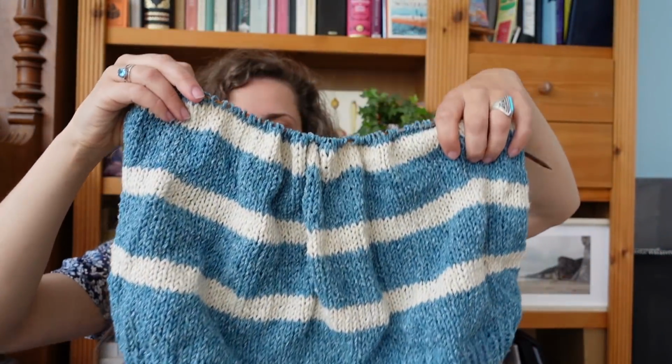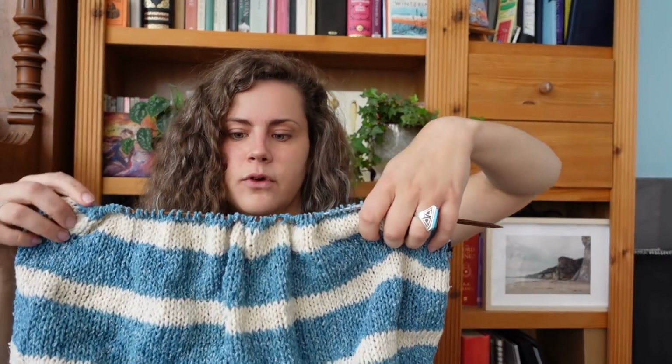So I started the front, I think. Yeah, the front. I'm going to do 2 different necklines, so it's reversible. I'm going to do a boat neckline. And then also a V-neck, which is probably going to go in the back, because I feel fine exposing my back. I just, I don't know, I like this covered up.